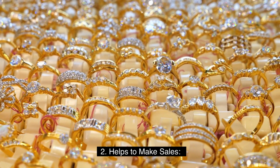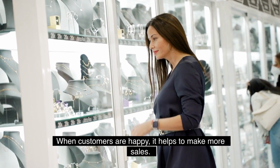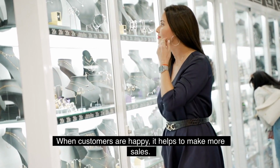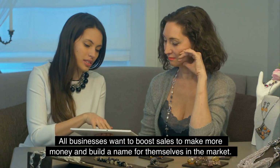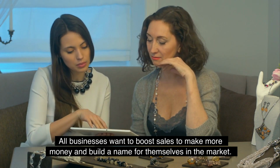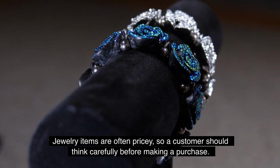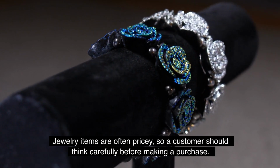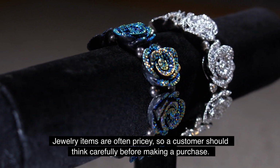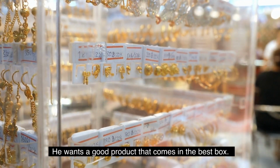2. Helps to make sales. When customers are happy, it helps to make more sales. All businesses want to boost sales to make more money and build a name for themselves in the market. Jewelry items are often pricey, so a customer should think carefully before making a purchase. He wants a good product that comes in the best box.